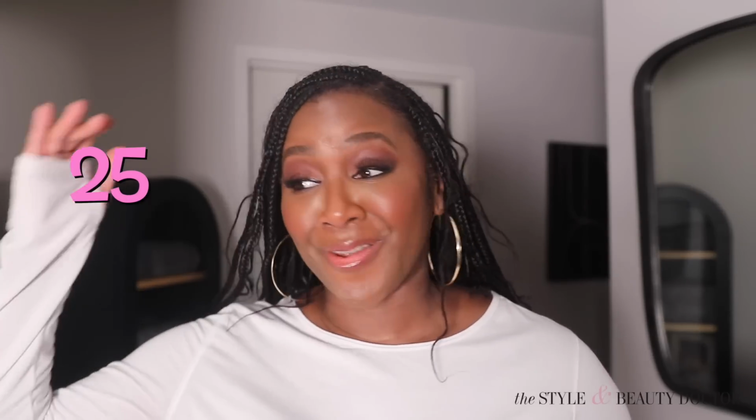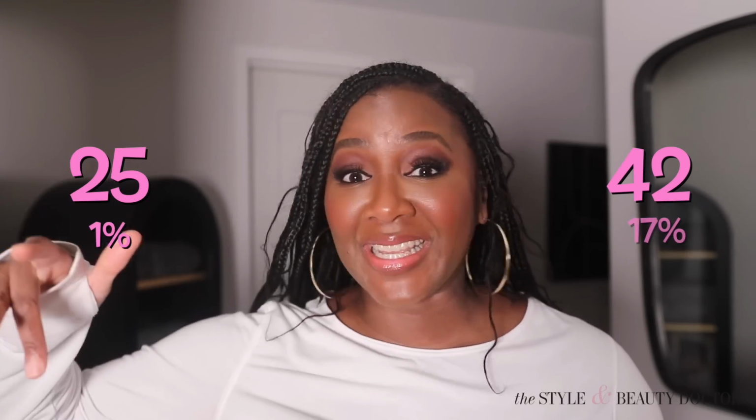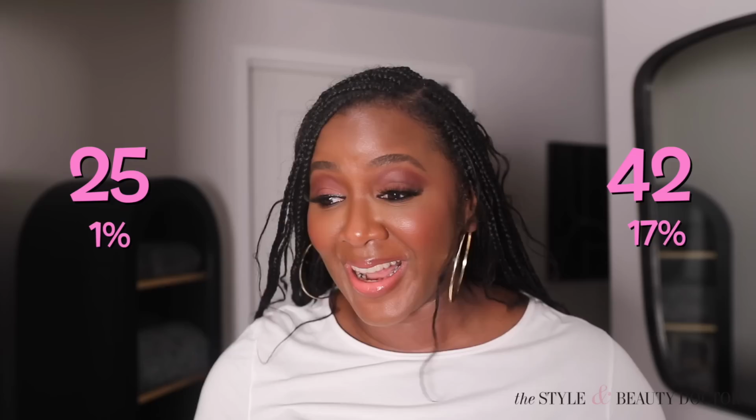After 25, every year you're losing 1% of that collagen. At 42, that's 17% of the collagen just gone, right? So when you lose weight at this age, sometimes that means losing facial fat. And then the cheek filler helped me to get that back temporarily.